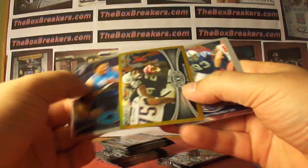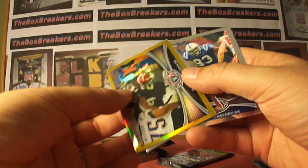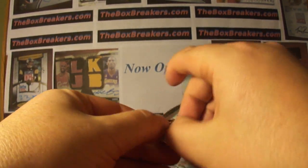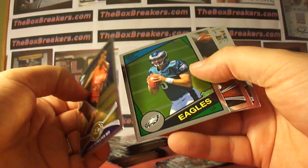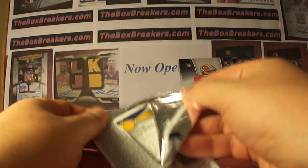Luke Kuechly, Aaron McFadden, that one numbered to 50, 44 of 50 for the Raiders. So that's our lowest numbered card so far. Did have a Red Zone rookie numbered to 50 as well. Tommy Streeter, Ravens. Nick Foles, Eagles. So let's see if we can get a 1-of-1 somewhere in here.